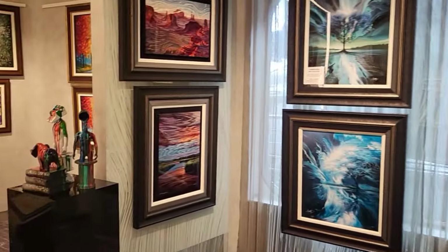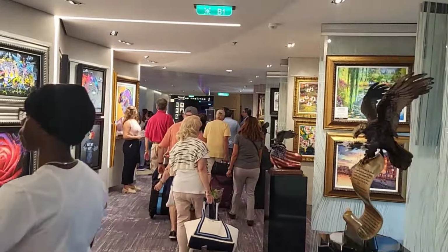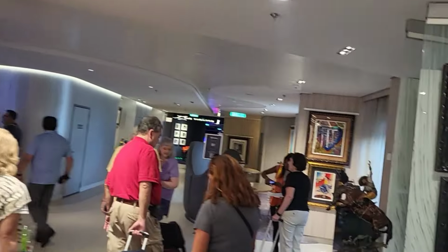Once you enter the ship, you go directly into the art gallery. This ship is really into art. You will notice beautiful art pieces throughout the ship as you go through the video.